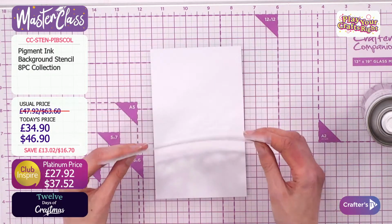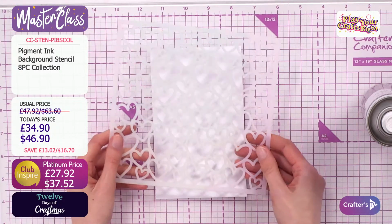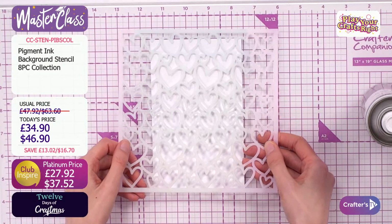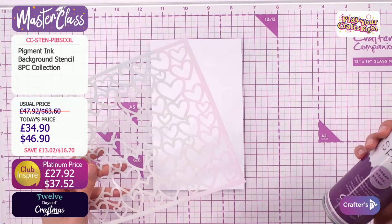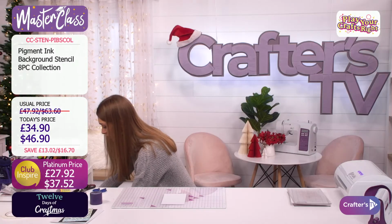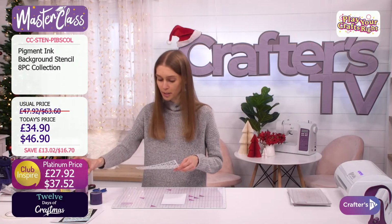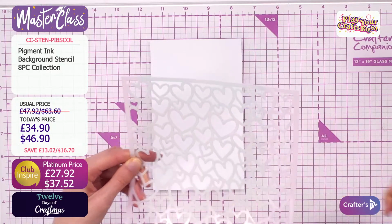So I've chosen the Love Heart stencil. I absolutely love, no pun intended, this design. It's so pretty and it's really delicate. So to start with, I've taken my stencil and I'm just going to take a little bit of stick and spray, and I'm just going to spray the back of this stencil lightly, just so this is going to hold the stencil into position. You can use some low tack tape around the edges if you prefer.